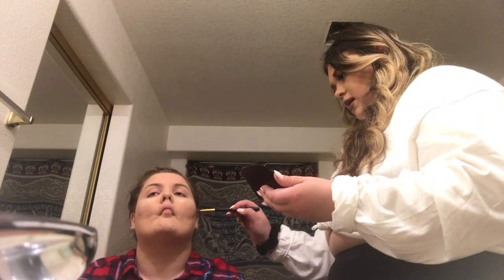Let's do a bronzer. I just got this new bronzer too. It's called Butter London, and we're going to use this one just because I want to see how it works. I use this tiny brush for bronzer. I have a bronzer brush, but I don't use it that much because it's way too big.